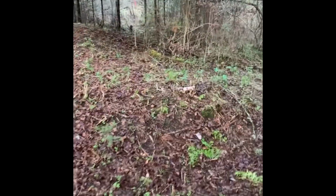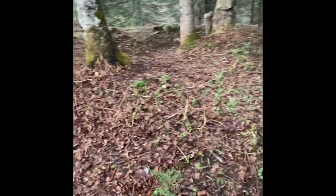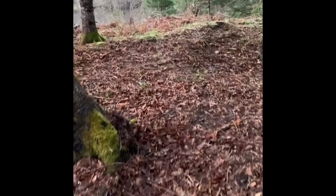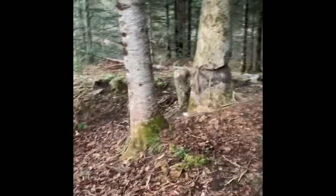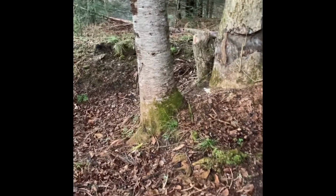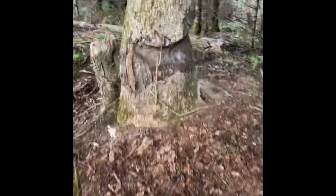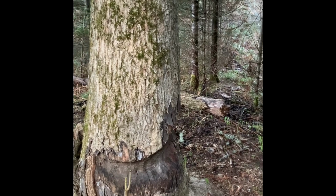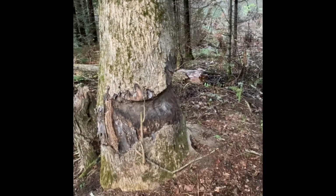And then over here is another foundation, and this one's really cool too. It's just a little tiny square building. Again, it tells you how long ago. Look at the size of those trees. They're in the middle of the building. And look how the beavers have girdled this tree. They've chewed it away, and it will eventually die and fall over towards the brook, which is behind us.